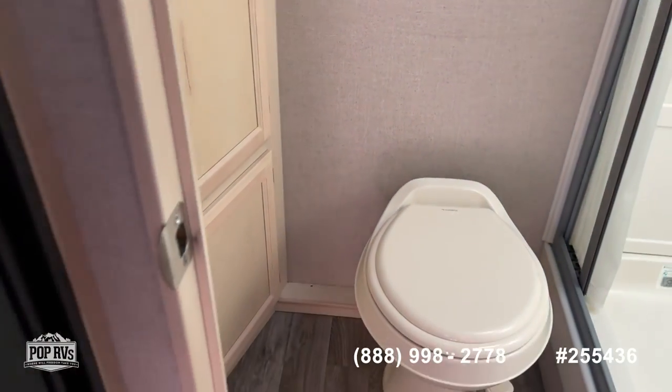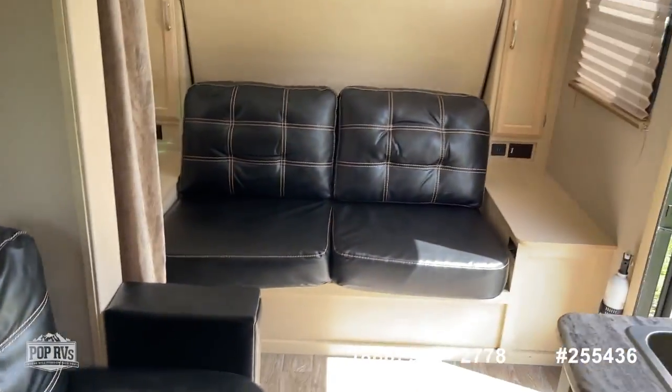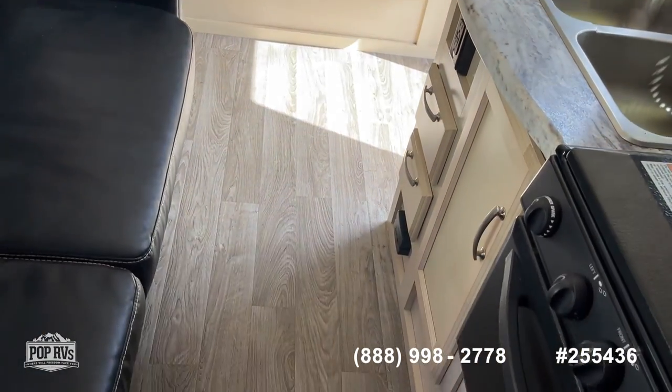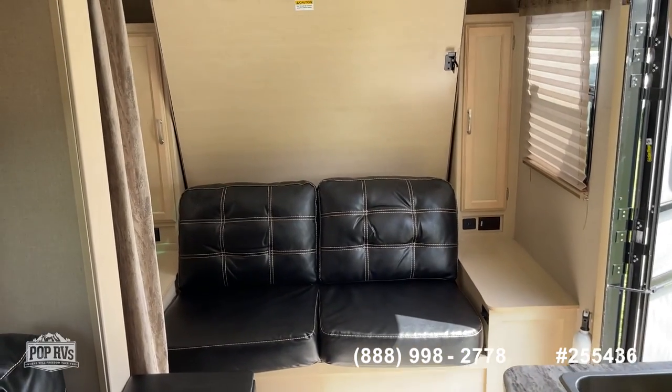Very nice coach. They've packed an awful lot into this thing. Great little travel trailer ready for somebody to enjoy their next adventures in. Maybe it's you. Come take a look at this one. It won't last long. Thanks a lot for stopping by.